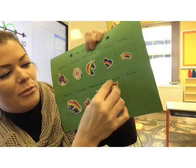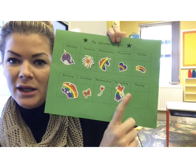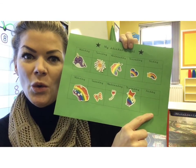I'm going to choose a cat for my stickers today. It's the cat from Room on the Broom. So how many days of learning have I got left this week? Just one. And then it's choosing box time. Woohoo! Okay, you go and do your work.